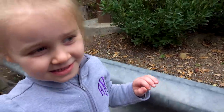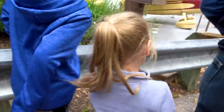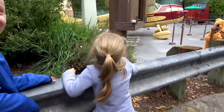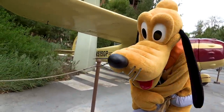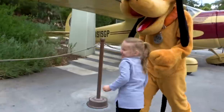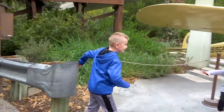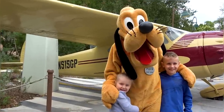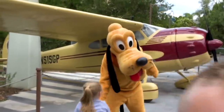Ava wants to meet Pluto. What you gonna do when you meet him? Take a picture. Okay, well, that's good. She's gonna take a picture with him. Just glad she didn't say punch him in the belly or something. Yay. Finally. You wanna take a picture? There you go. Hi, buddy. Cool, thank you. Bye. Yep, boom. You want a high five.